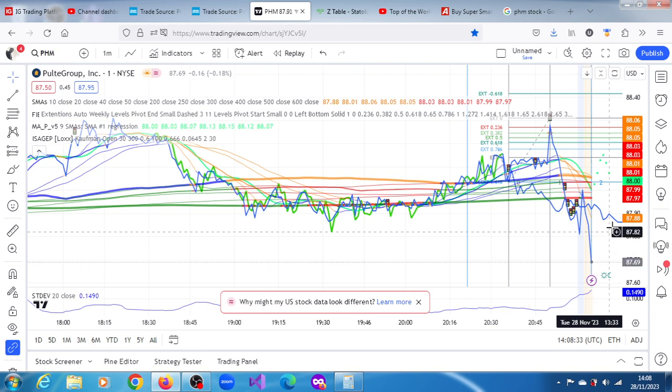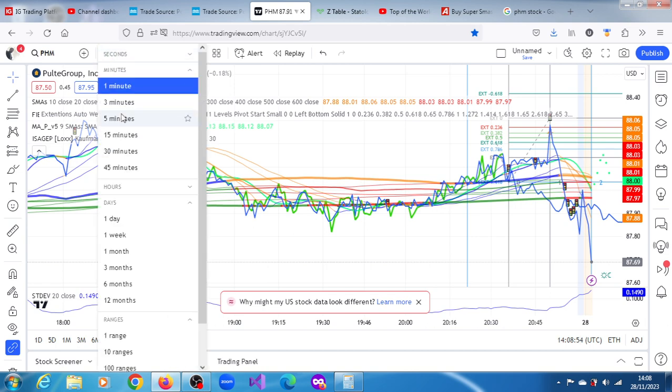It's a bit too much, this decline, this plunge here. This is a 1 minute chart. Not that it's going to be of much help, but it's quite interesting that this auto regression tool that is forecasting the price of the stock is above the current price. Okay, so let's have a look at the 5 minute chart.